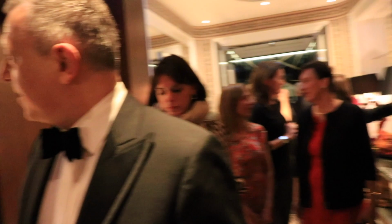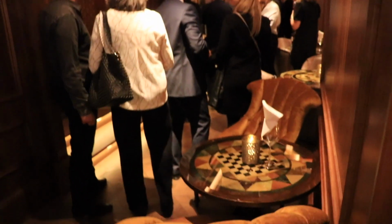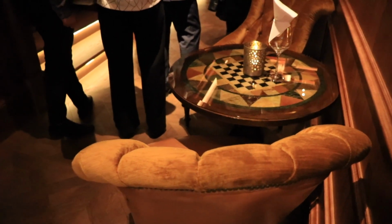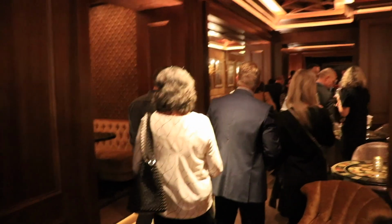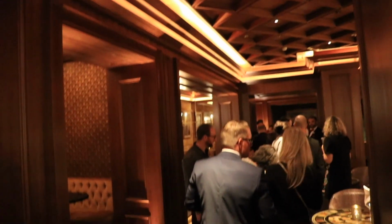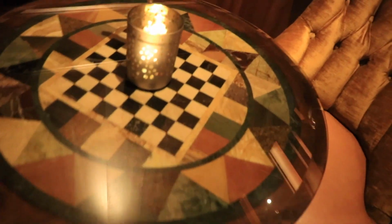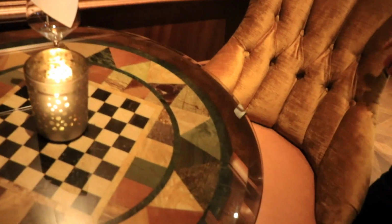Okay. So now we're in the bar. And now the bar is completely new, although it has the same atmosphere as before. It was really one of the favorite locations in the hotel. So we completely demolished it. Everything's new, but it has the same atmosphere, and this is, I think, really important. So people come in, they really recognize. But then, of course, just a little bit more detailed. Let's play chess. Yes, and everything's new.